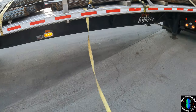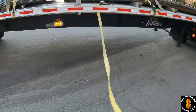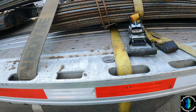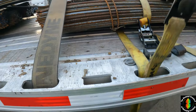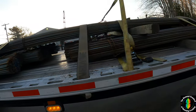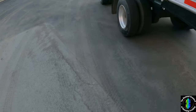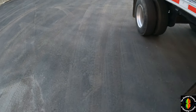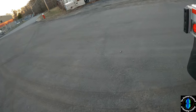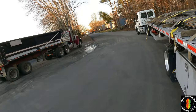So now, take it out of the hole, because to belly wrap it, you want it as tight as you can get it. Like so. Then go around to the other side, hook it, crank it, and then come around to this side and crank it.